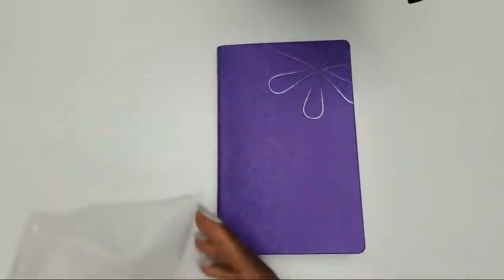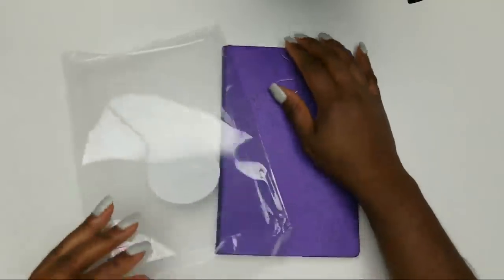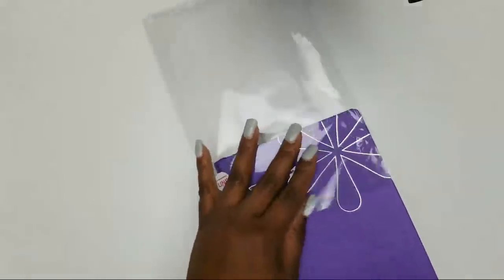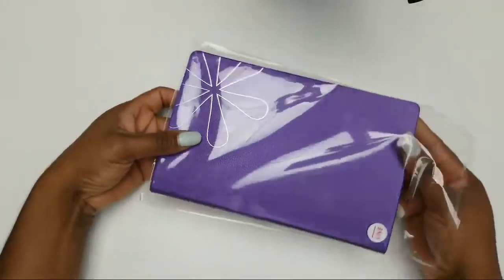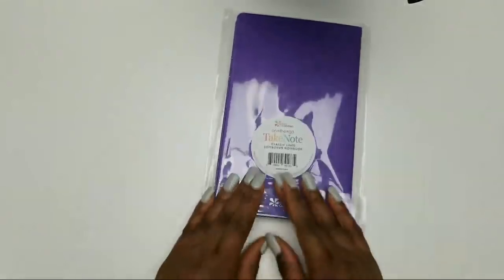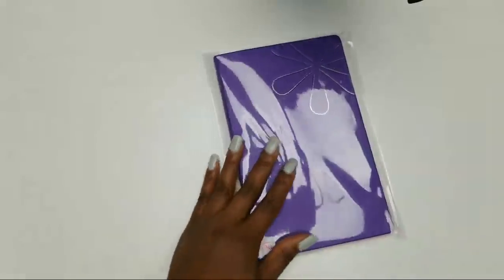And I'm going to share with you what I bought this for as well. I love it. I wanted to definitely try this as well. There are many other colors that you can choose from. So this is one of the items that I did order. Like I said, that is $12.